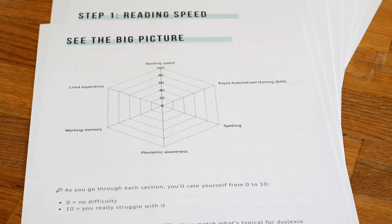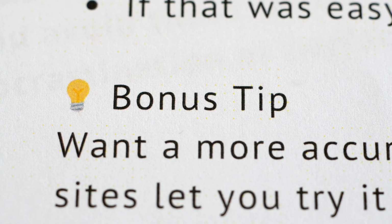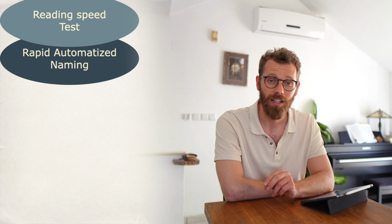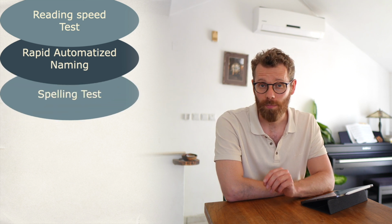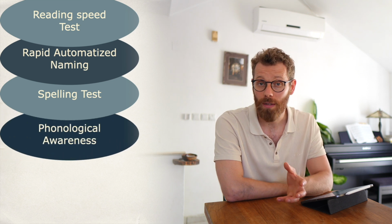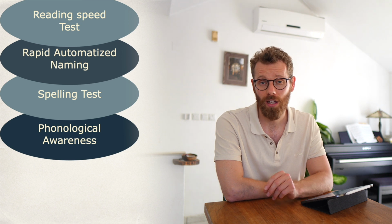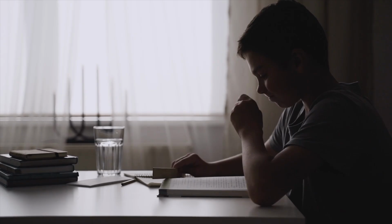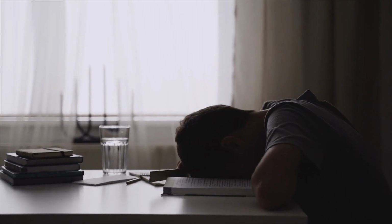It includes a diagram to keep track of your scores, as well as additional information to make this screening more accurate. We start off by taking a look at your reading speed and whether or not you're reading at the pace of an average adult. Then we're taking a look at something called RAN, where you very fast name different common objects and also colors. After that, we're looking at your spelling, then at something called phonemic awareness, and that's your ability to manipulate and play with the sounds within words. And then it's all about memory. And lastly, we're taking a look at whether or not you experienced something similar to the typical dyslexic experience.